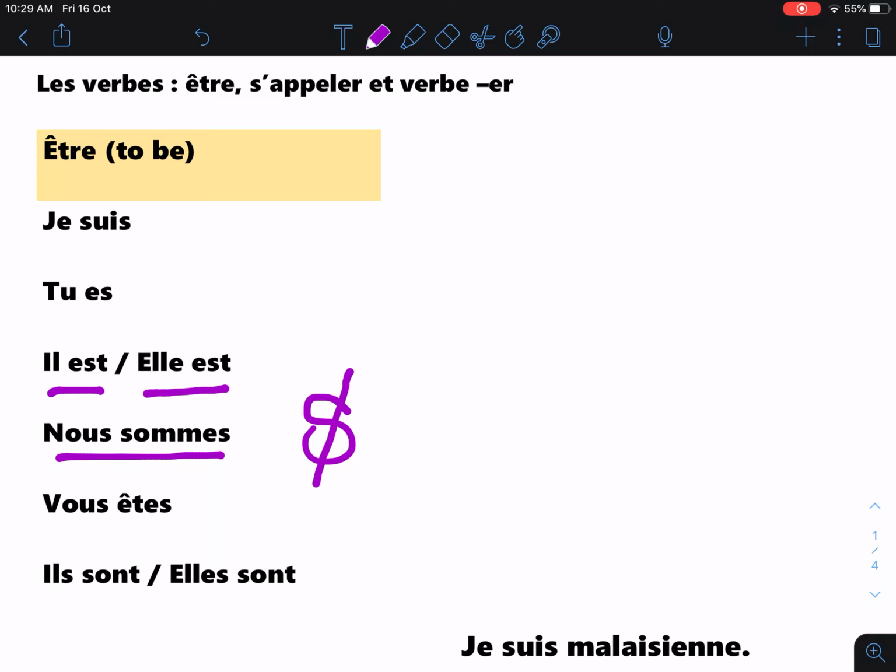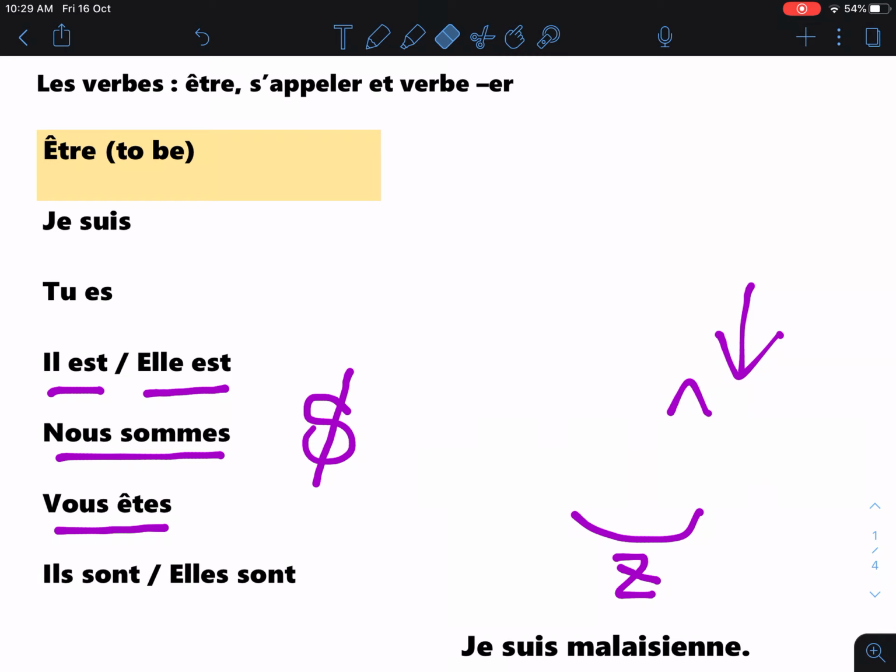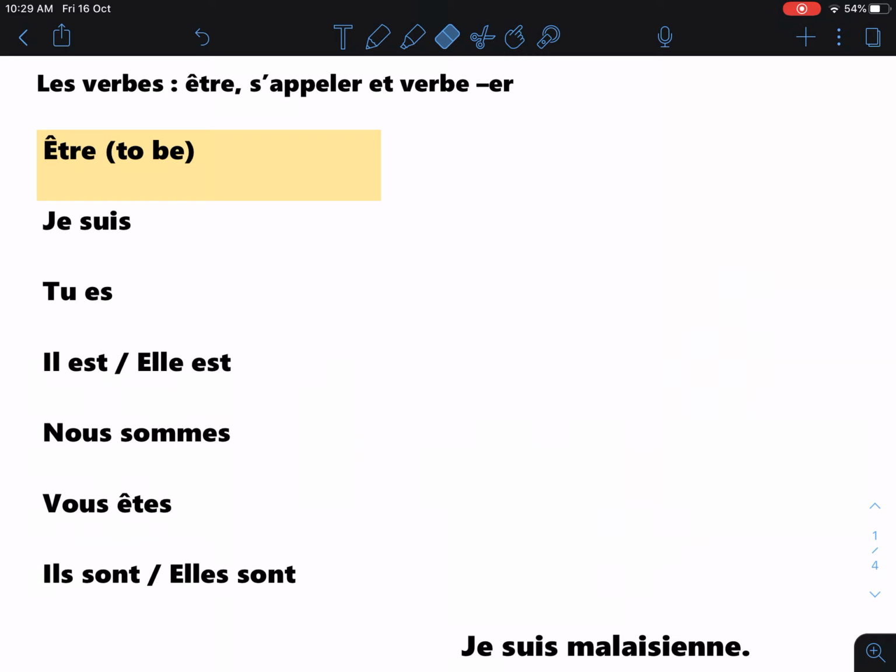Next you have vous êtes. Look at the spelling: V-O-U-S and E-T-E-S. The S and E make the sound Z. So it is vous êtes, and you stress the T. Vous êtes. Okay, I'm going to repeat that again from the very beginning, before we see ils sont and elles sont. Être: je suis, tu es, il est, elle est, nous sommes, vous êtes. The sound of the Z.